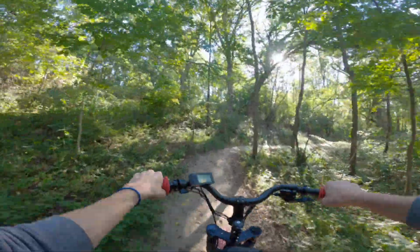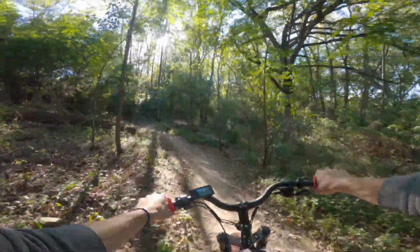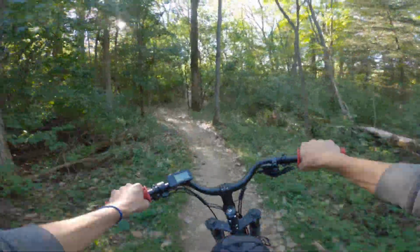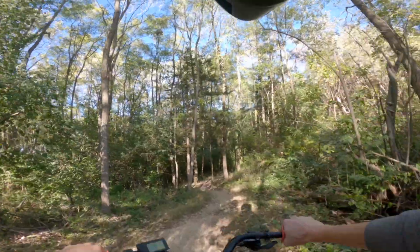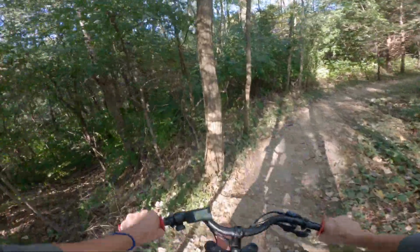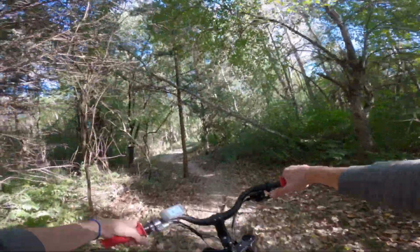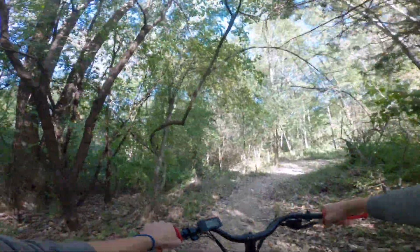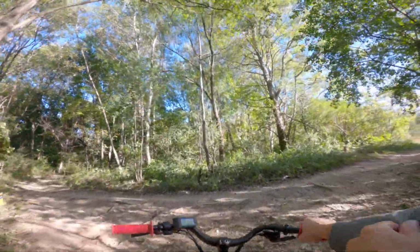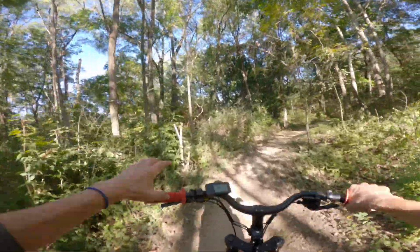Okay, almost got bucked right over these handlebars. I should have not taken that little hump, but it was very fun. Could have ended badly. Take Meadowdale. Ow, I just bashed my knee. That hurt.